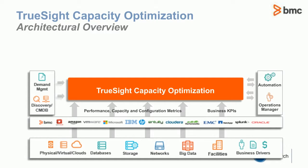We can also hook into the operational management point of view and look at doing proactive notification so that when we detect a potential saturation point, we can raise that flag so that someone can action that and resolve that resource constraint before it compromises the service to the business.